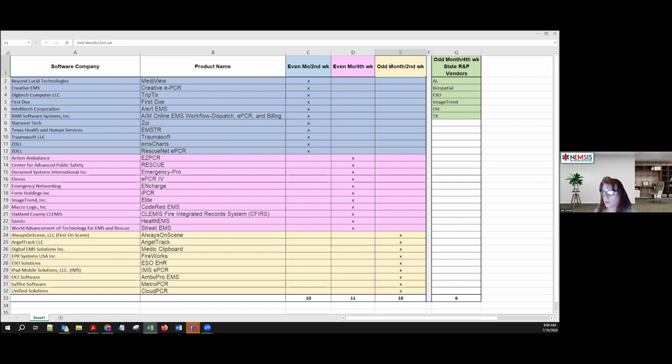And then the odd months, right? That's your yellow. And notice the green is over here. So that is your state receive and process vendors, just like we had last time. They will be the fourth week in an odd month. They would happen if we were doing this on schedule and we weren't canceled for the next meeting, V3 implementation call meeting, they'd be next in 2 weeks. That meeting is canceled because it is a Utah state holiday, so they won't happen. And then we start in August.